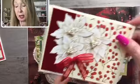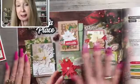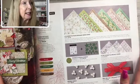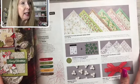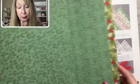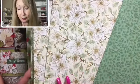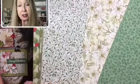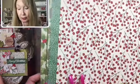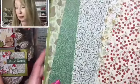Here's one I did early on using the paper. And I just wanted to remind you of the pieces that are in this gorgeous suite. So let's take a look at the paper. I'll pull it out in case you haven't received it yet or gotten it. I'm going to show you this beautiful paper. It is just spectacular. And the dies cut some of these images. It's so, so pretty. It even has a wood look. I love this berry one. Just gorgeous. And it all goes with the poinsettia suite.